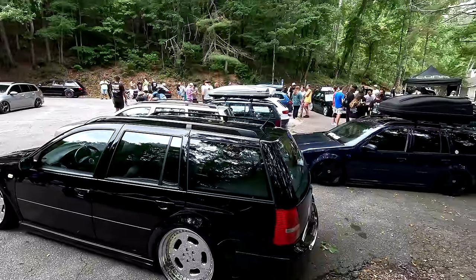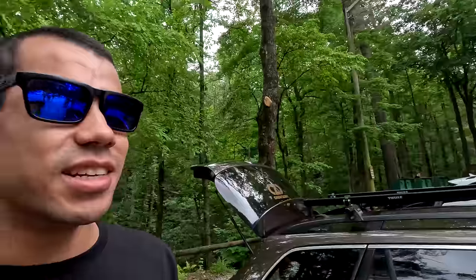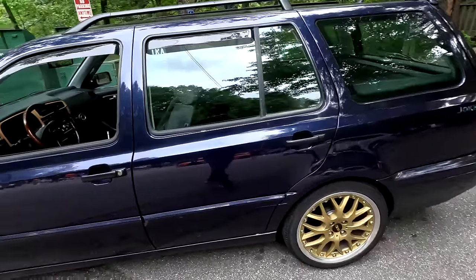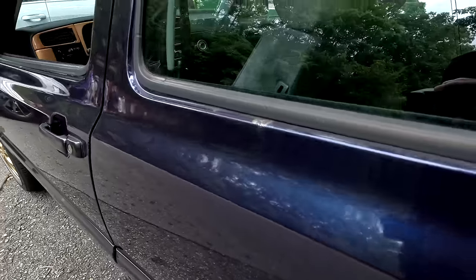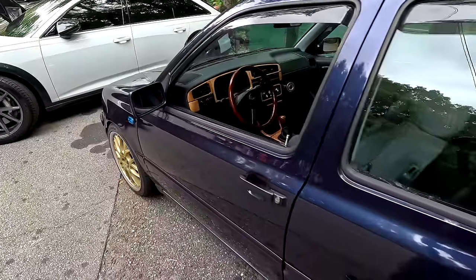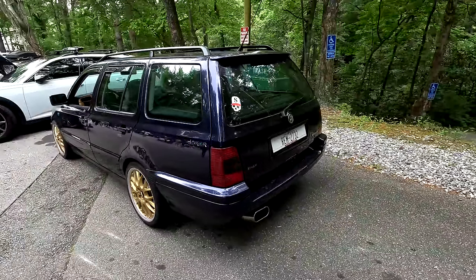But look at this, this is so cool. I said, this is definitely the year of the wagons, by far. Oh, my girl's here again. God, everyone see this car, just more and more beautiful. He's got the wood wheel, the wood trim in it now. He did some polishing on the paint. She's a good looking car.